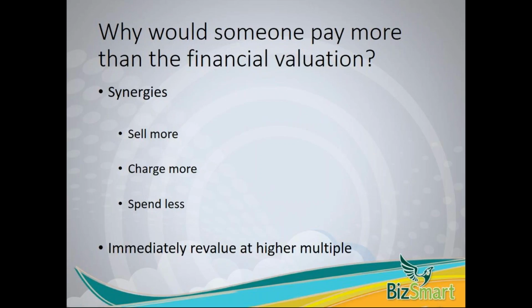The immediately revaluing at a higher multiple: small businesses typically will sell for 3 to 5 times the earnings and net profits. A listed quoted company will sell on average, the long-term average being about 15 times, because it's deemed to be lower risk to buy a listed company, which will generally be larger and been around for a bit longer. So if a listed business wants to buy a business that isn't listed, they will buy it for 3 to 5 times a multiple. As soon as it's on their books, it's worth 3 times that, because it's worth a 15 times multiple.